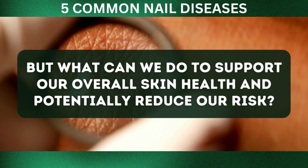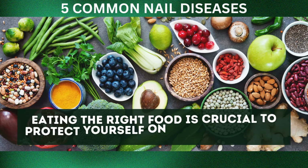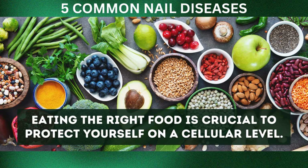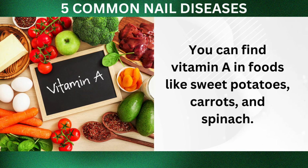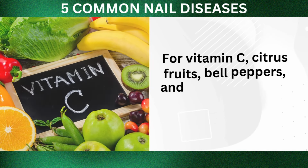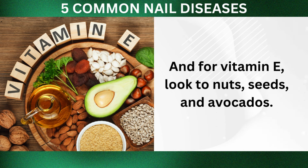But what can we do to support our overall skin health and potentially reduce our risk? Eating the right food is crucial to protect yourself on a cellular level. You can find vitamin A in foods like sweet potatoes, carrots, and spinach. For vitamin C, citrus fruits, bell peppers, and strawberries are the way to go. And for vitamin E, look to nuts, seeds, and avocados.